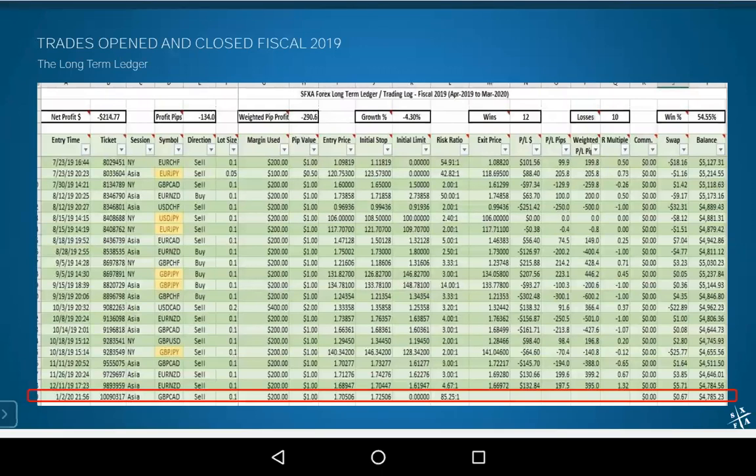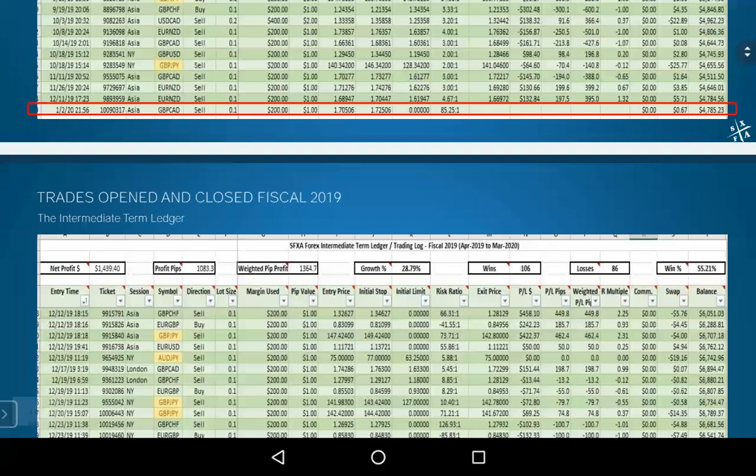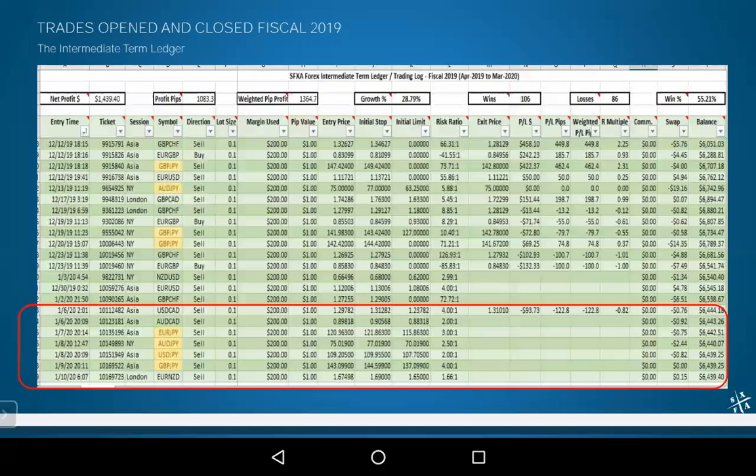On the intermediate term ledger, we'll wait a bit for the screen to update. Not much change percentage-wise. It was basically a flat week. Not much going on there. We do have a few new trades open. We took a couple of losses and one win throughout the week. Didn't really shift the needle to any significant degree. The one significant thing, and we'll cover it in a further slide, was really the movement on the yen pairs, but we'll cover that very shortly.